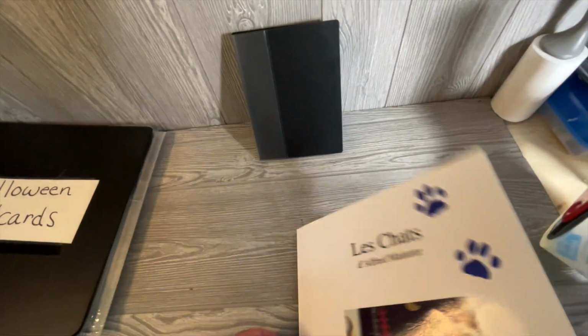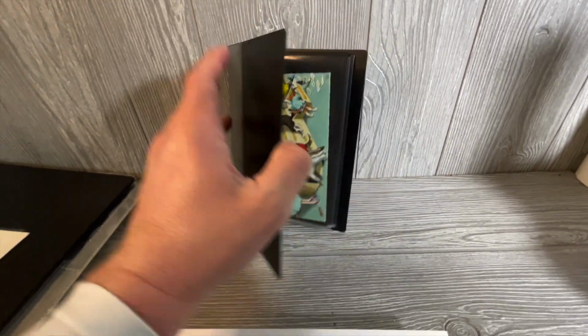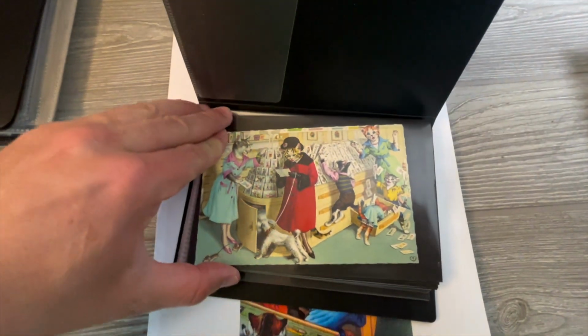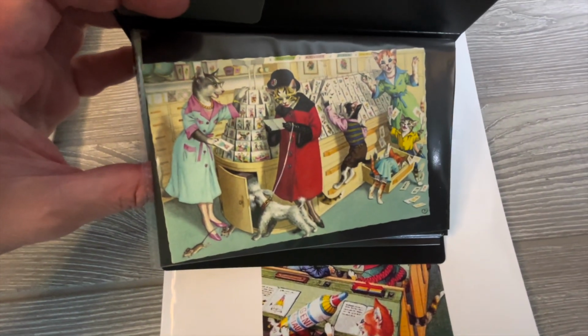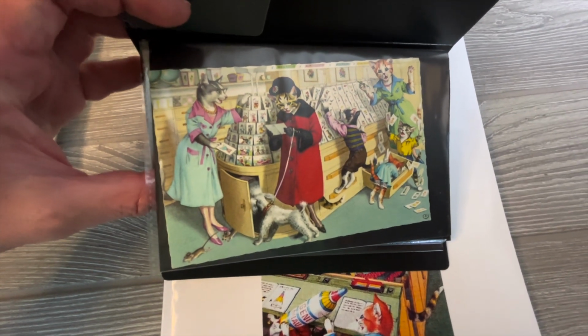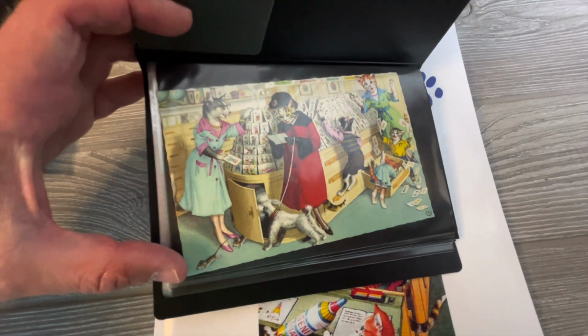So how am I collecting them? Well, eventually I'm going to have to upgrade from this small photo album, but these are the ones that I have so far. I'll go through them real quickly here. I have this one where they're in a gift card shop and the kids are running amok. I mean, there's so much to look at. Look at that little mouse or rat running away.